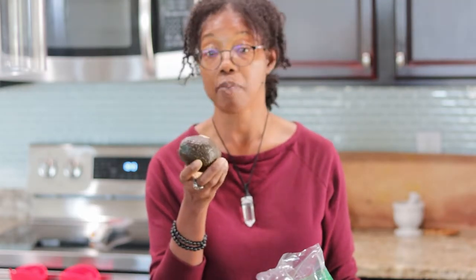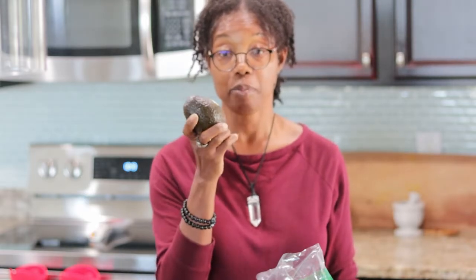Or you can put it into your smoothies. You can make a shake. You can use it to make a dressing. You can chop it up and make avocado toast. It is versatile. This is my little best friend right here. If I feel hungry and don't know what I'm going to eat, I cut one of these, add some salt and pepper, put a couple of lettuce leaves with it, and I'm good to go.